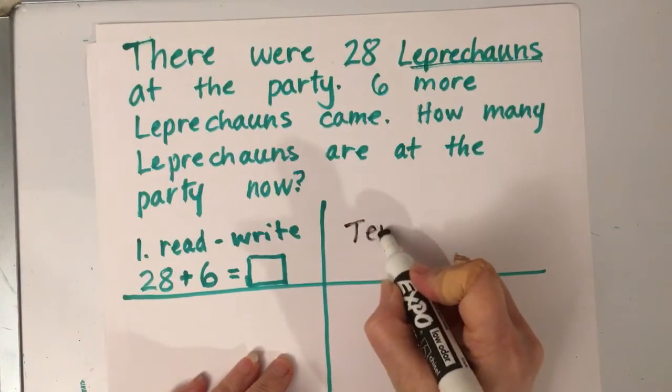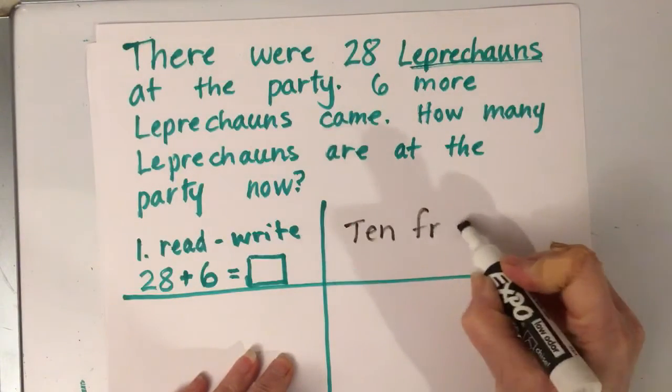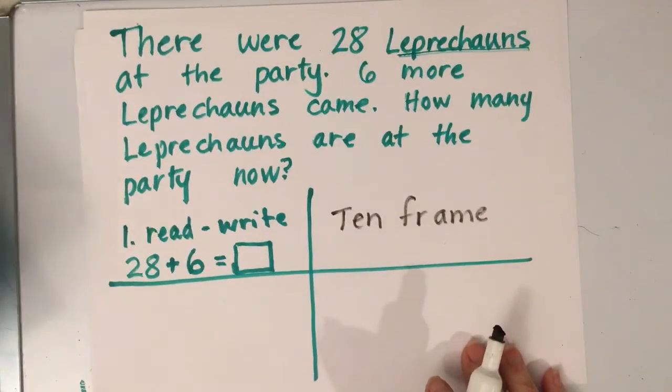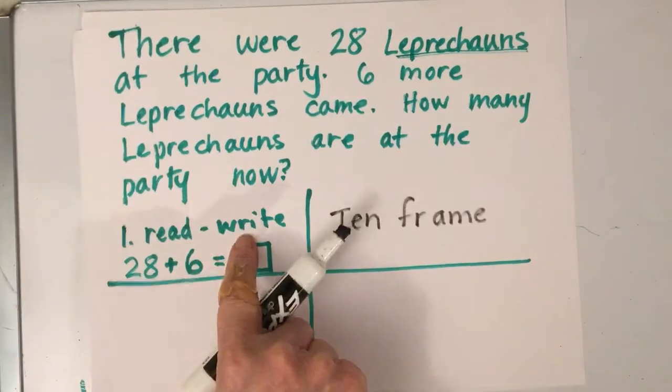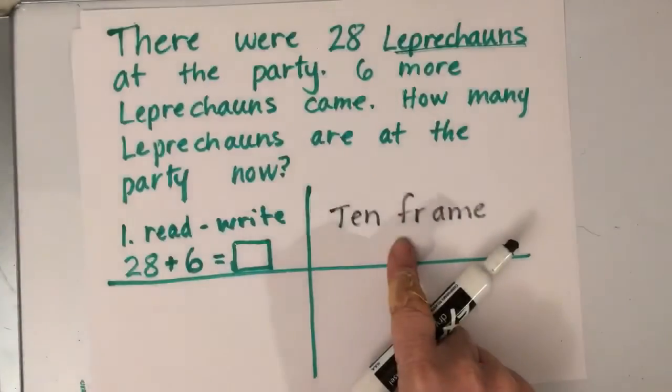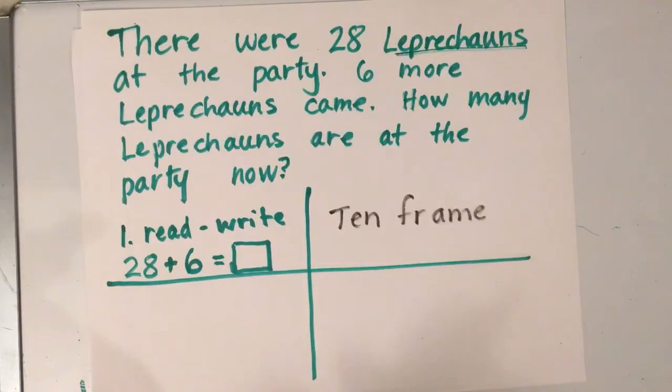10 frame. That is a strategy that we used. So read and write is the first strategy. So write the equation and then choose a strategy. 10 frame is one strategy. I'm going to prove it a different way. I'm going to use a different strategy.